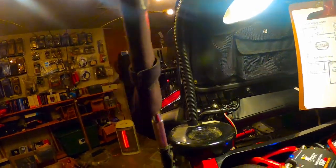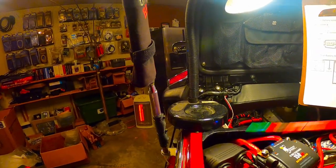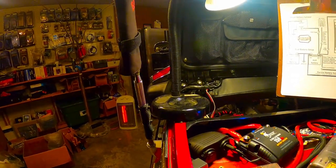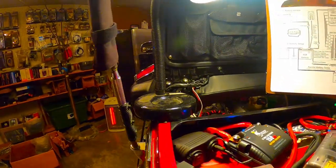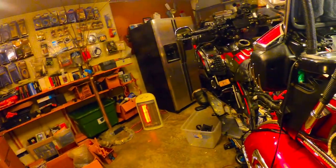So what I'm going to do now is try to go over everything that's in this trunk so I can explain to you exactly why I did what I did. Okay. Now, going back to my first fuse block, it's running all my lights. Like I said, the bike comes on, my lights can be turned on. None of the lights can be turned on if the bike is off.